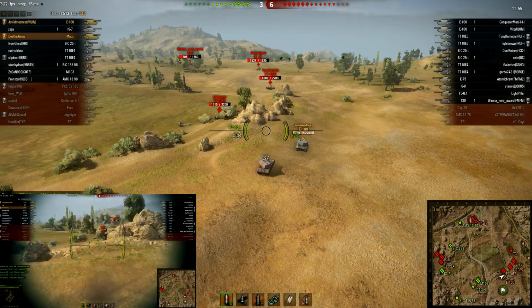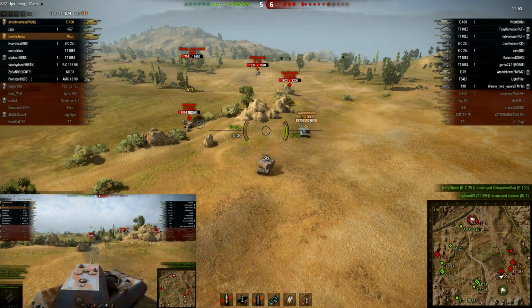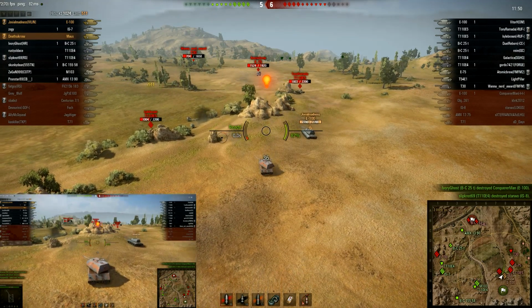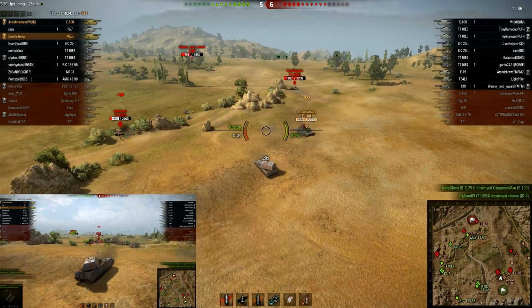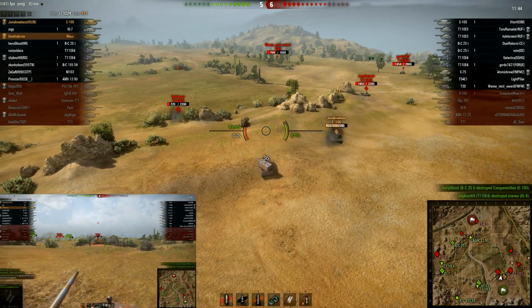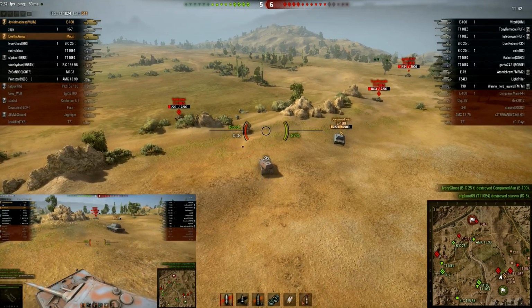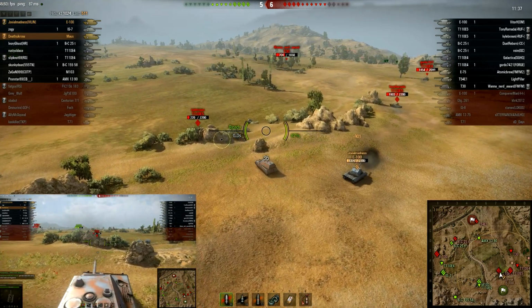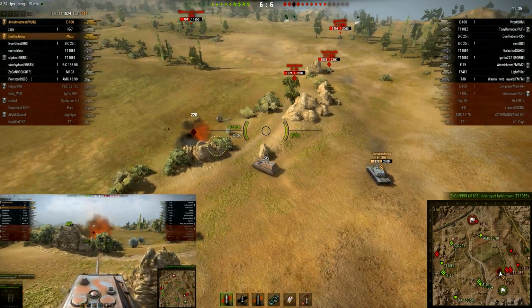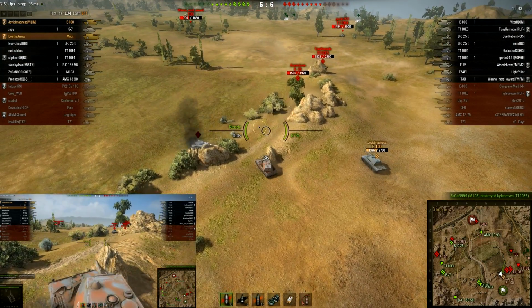Keeping an eye on this T110 that's trying to sneak around us. Pop him in the flank. Turning my armor towards him. You can see the angling I'm using here. Trying to get the kill shot on the E5, but he backs out. And he gets knocked down by our M103.